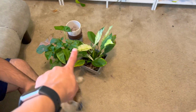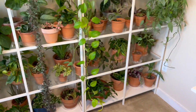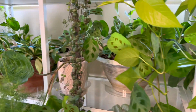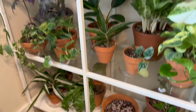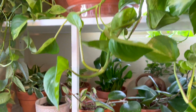Yeah. Now these plants, they're a little bit too tall. They're gonna go on top of this table. We're gonna set up the tall grow light up here. And yeah, all of these would be a lot easier to go ahead and water. And each shelf is gonna have its own little grow light, which we are about to go and set up in a bit.